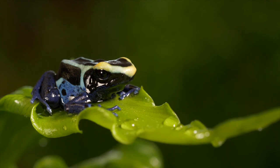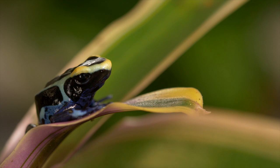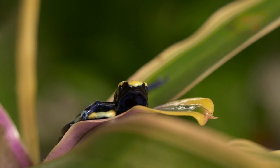This is the splash-back dart frog, which has a very unusual method of defending itself against predators. A tiny animal that can fit on the end of your small finger. And when they feel threatened, they will shake rather rapidly, trying to deter predators.